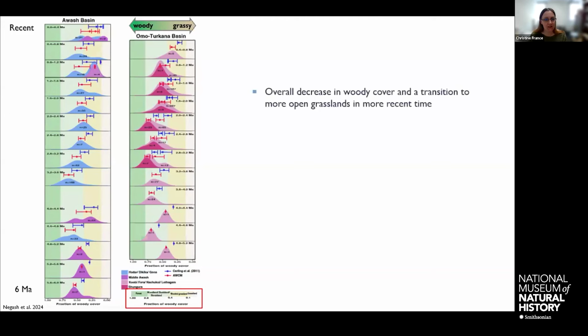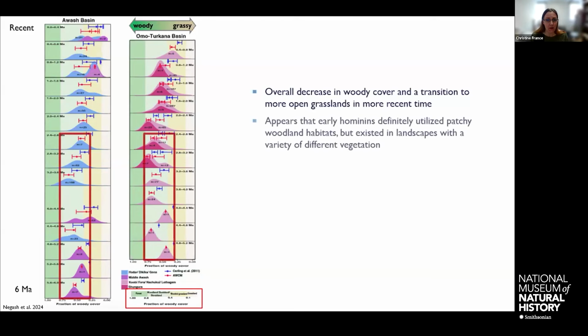But you can see these little hills kind of start migrating just a little bit towards the right, suggesting that as we come more and more recent in time, we get a decrease in woody cover. We start trending more towards those open grasslands. Appears that early hominins definitely utilized patchy woodland habitats, but existed in landscapes with a variety of different vegetation. The bottom half of each chart is outlined in red. The boxes then move to the top halves of the graph. As hominin evolution proceeded, these early environments opened into more abundant grasslands.